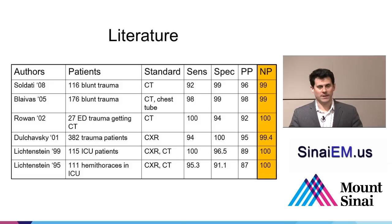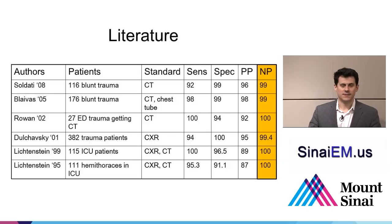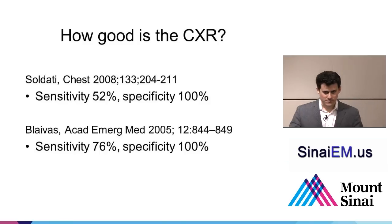And one of the really excellent things to look at for the test characteristics here are the negative predictive values. Study after study after study demonstrates a negative predictive value of 99%. So this is really a very good study for ruling out pneumothorax right at the bedside, in the ICU, in the trauma bay, without using radiation, repeatable, and very convenient in the evaluation of your patients.